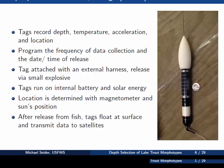After it releases from the fish, it floats to the surface and immediately begins transmitting the data. I think initially it's packets or summarized packets of data, but then eventually the entire raw data series is transmitted via satellites. So the beauty of these tags, even though they're a bit more expensive, is that if they work as promised, we're guaranteed to get all the data back, and we don't have to depend on trying to recover the tags from those individuals later on.